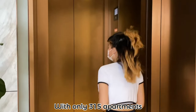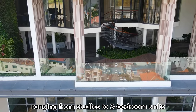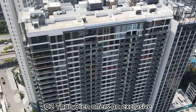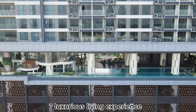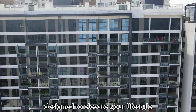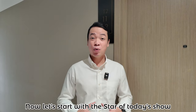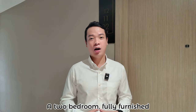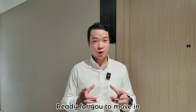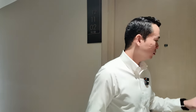With only 315 apartments ranging from studios to 3-bedroom units, Q2 Thao Dien offers an exclusive, luxurious living experience designed to elevate your lifestyle with top-tier convenience. Now, let's start with the star of today's show, a 2-bedroom fully furnished 71 square meter, ready for you to move in. Let's begin the property tour.